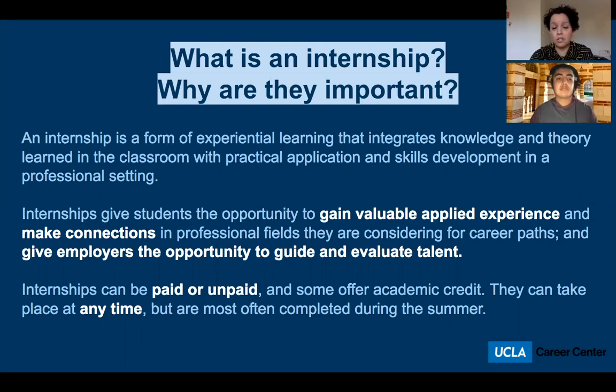And so yes, they should give you an opportunity to gain applied experience and make connections, right? And then also on the employer side, this is where they're testing you out, right? They're trying you on too. So from both sides, everyone is trying this out and seeing what it is like either to have you as part of their company or part of their team, or for you, what is it like to do this?